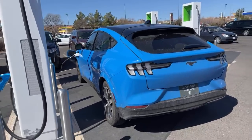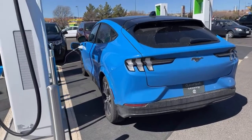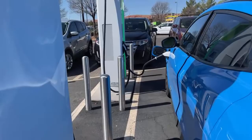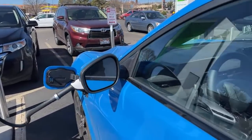RAV4 Prime, awesome car for sure. Yeah, I think that might be a great choice if you're road tripping. Plug-in hybrids make sense for that kind of stuff. And I'm not really a fan of plug-in hybrids, but I certainly understand why people buy them.